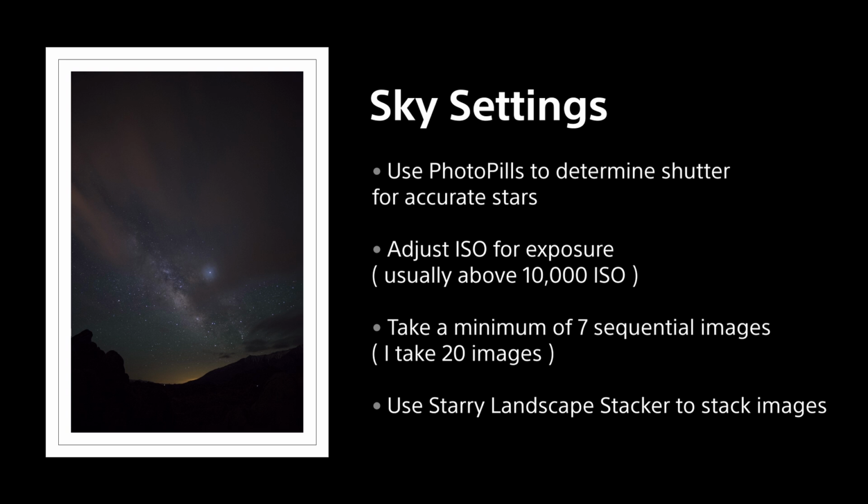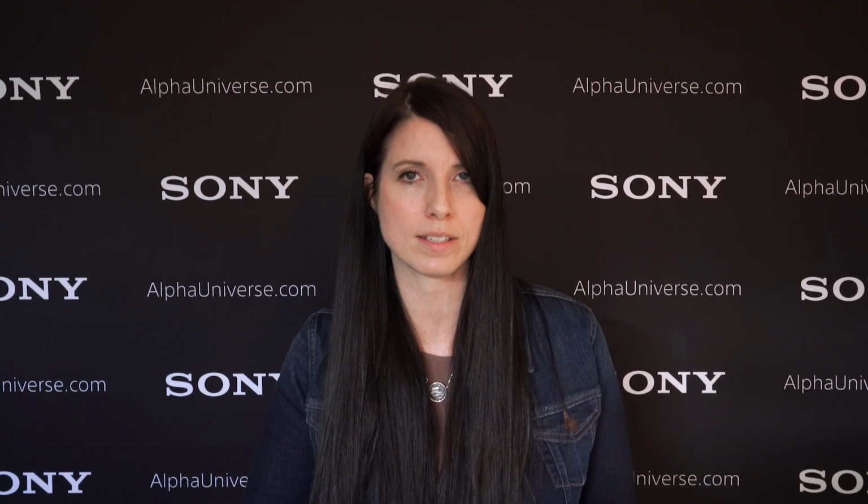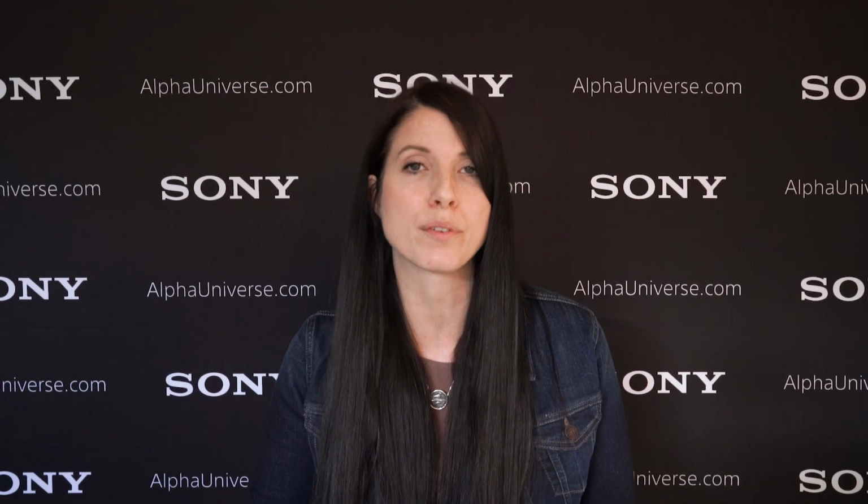Typically, if I'm taking shots to stack for noise reduction, I'm doing 20 at a time, and there just needs to be an even interval between the shots for the program to read them and align the stars. It's actually a really cool program and allows for some really clean Milky Way images, even if you're shooting with, say, an f4 lens.